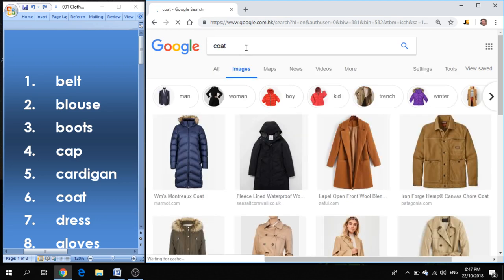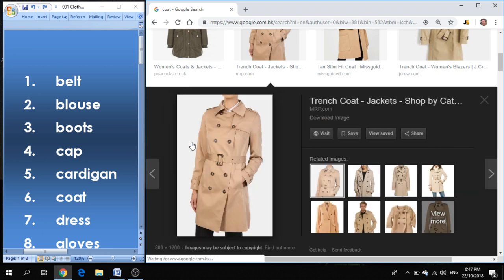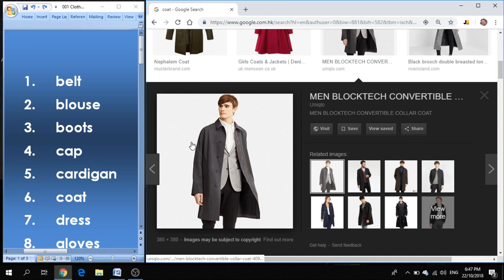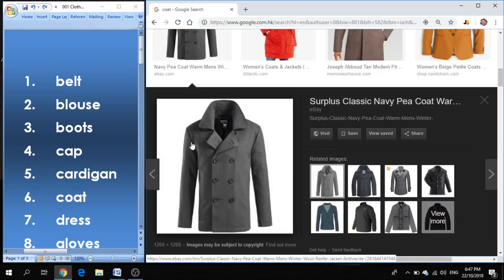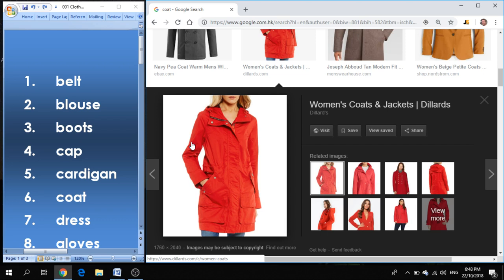So when it gets really cold, we get a coat. Coat. These are all heavy material. They keep you warm. Always has long sleeves. Sometimes they're very stylish or fashionable. I had a coat like this, I think, a long time ago in high school. Here's a nice red coat.